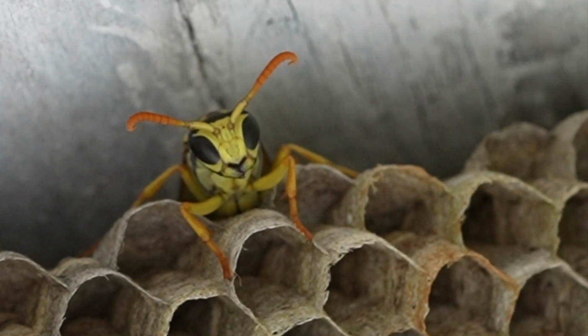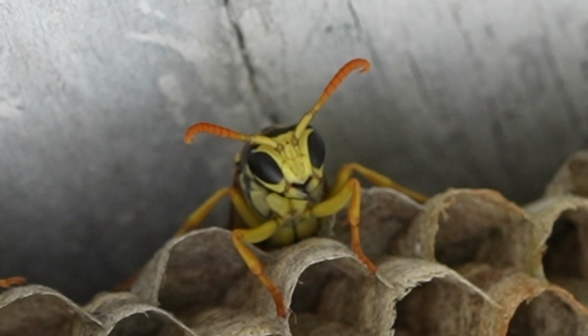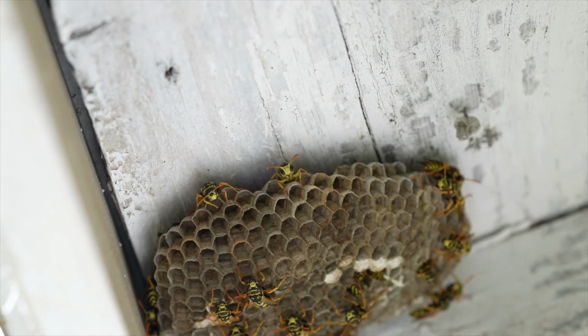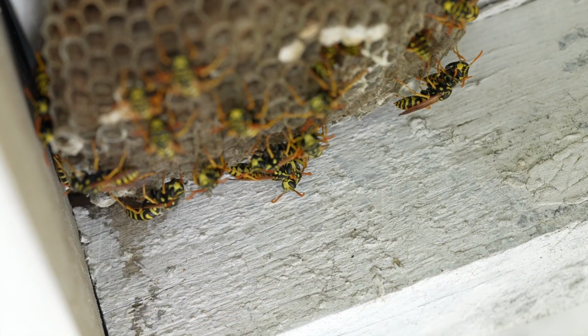It's always fun to look at wasps and how they look back at you. They're always very aware. They look right at you and they're constantly alert when you're near the nest. Not aggressive necessarily, but alert.